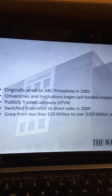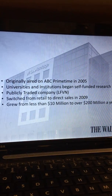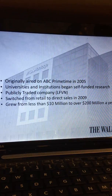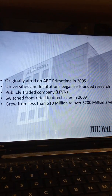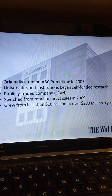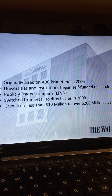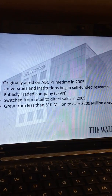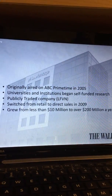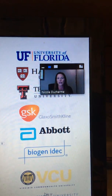So Protandim Nrf2 originally aired on ABC Primetime in 2005. They did an investigative report. And after that, the universities and institutions began self-funded research. It is a publicly traded company, and it switched from retail to direct sales in 2009. It was sold retail, but there wasn't the education that's needed to have people understand what this is all about and how profound it really is. It's a booming field, because this is really the hub of preventive medicine, but also cellular healing for people who are already in the flux of chronic illnesses.